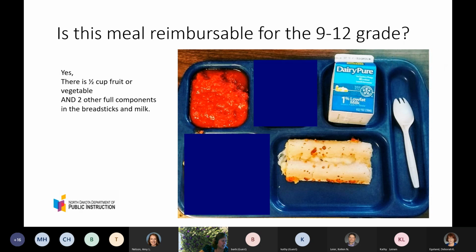So now we're going to eliminate the juice and the steamed corn. Is this a reimbursable meal? And yes, it is. There's a half a cup of fruit or vegetable from the marinara and two other full components in the breadsticks and the milk.